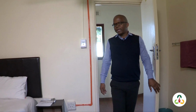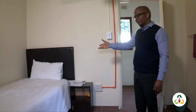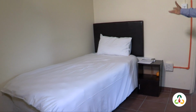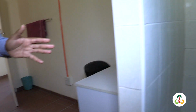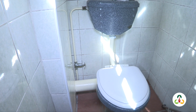Yeah, this is our A type room, and all of them are like this, different from our A+ room type that we've seen earlier. It comes with a single bed with obviously the headboard and the pedestals, and a small cupboard, study desk, and again it has its own ablution facilities, the shower and the toilet.